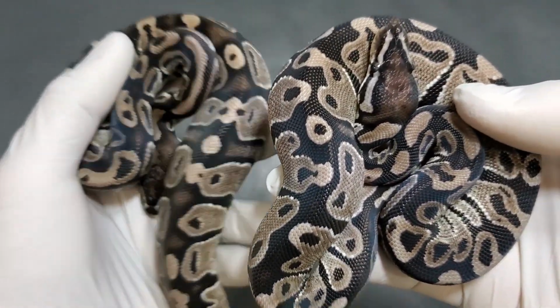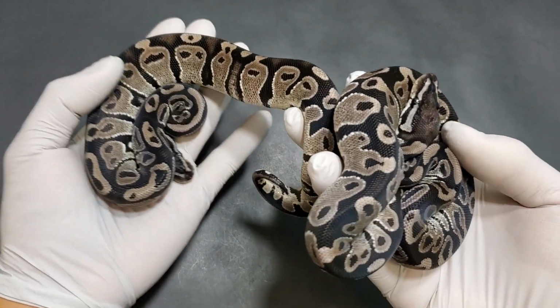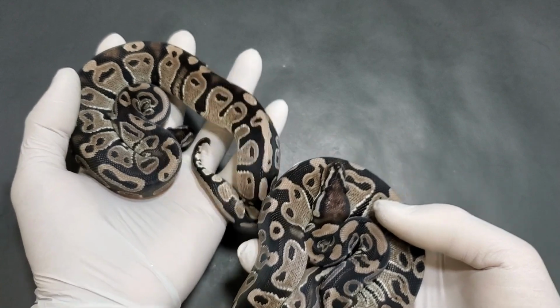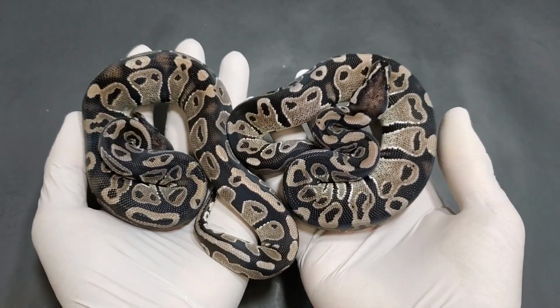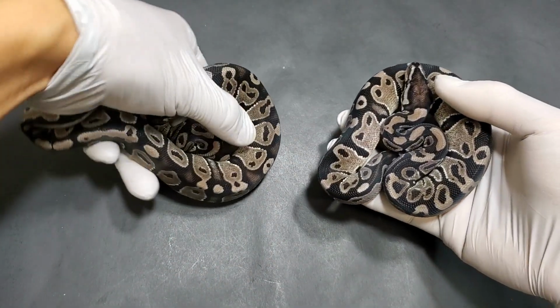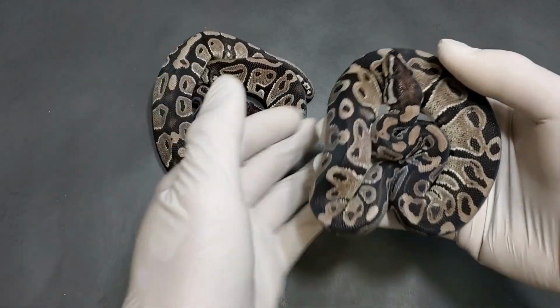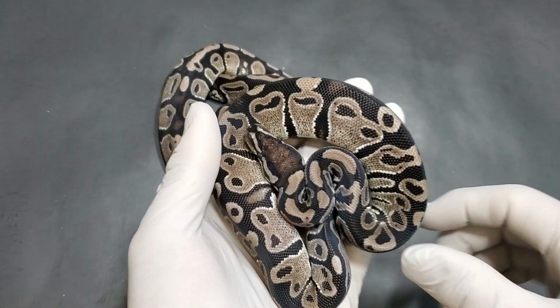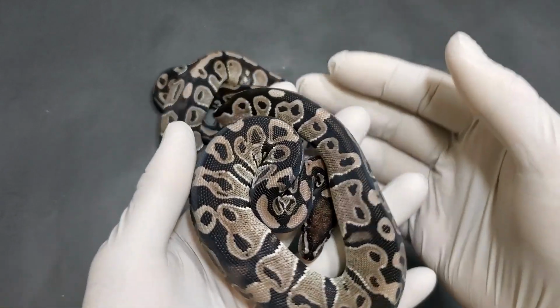Yeah, I'm working on making some fire Axanthic Pieds, firefly Axanthic Pieds, pinstripe layered on top of those pastels and fires and fireflies. That's going to look absolutely amazing. Hopefully I'll be able to achieve that in the 2023 season. The females are up to size, and I did get a lock earlier this month, so pretty excited about that.